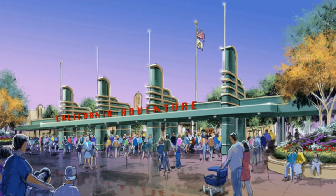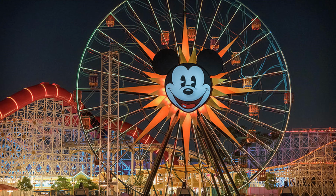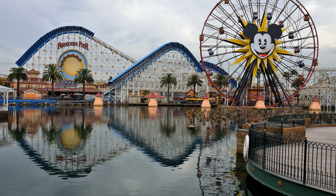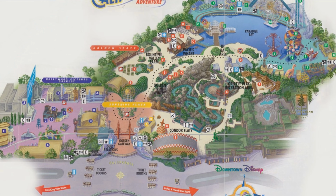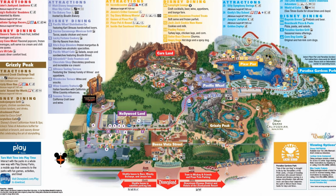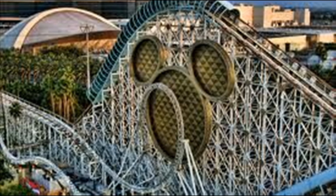But when California Adventure was being retooled, they made the Sunwheel into Mickey's Fun Wheel, and took away the extra track from Screamin' and painted a sun in the middle, now being replaced with the Pixar Pier logo. As much as I understand the need to make California Adventure better in any way possible, it hurt that the original change was as lame as it was compared to the iconic Mickey head.